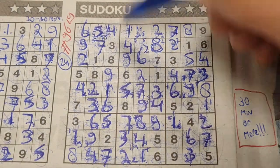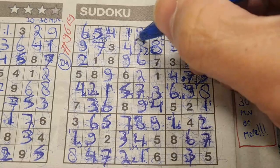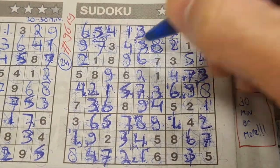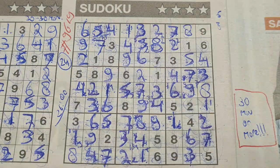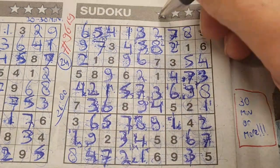3 is missing, 3 and a 5. We have a 3 in the third row, no 3 there. 3 should be here, and a 5 goes there. Finished in 26 minutes. Wow, this one is a tough one. Yeah. Let me give this a 3 stars.